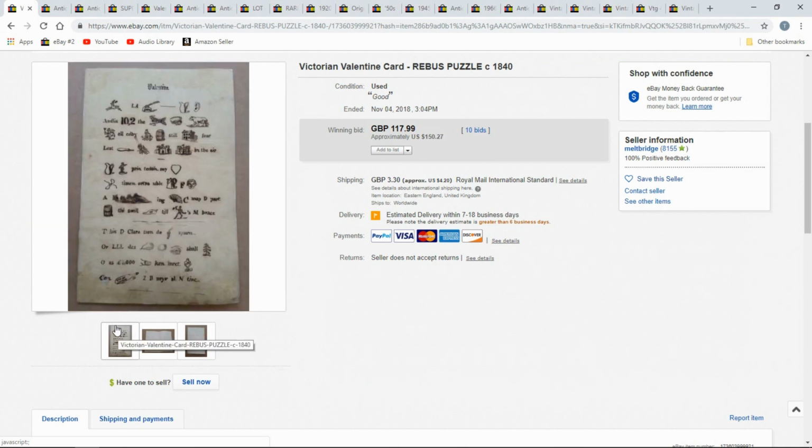Now these Rebus puzzles are where a symbol takes the place of a word or part of a word. They still make them to this day. I find many of them. You'll find them even on postcards and things along that line. There's even games and stuff that have this on it. This one went for $150.